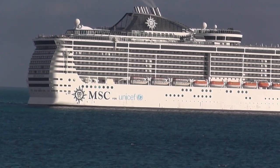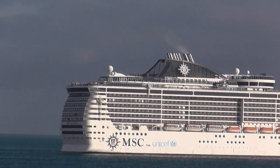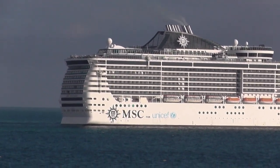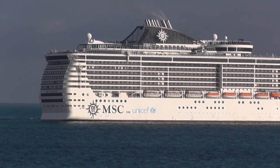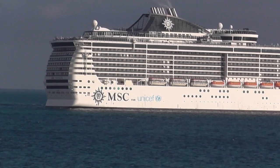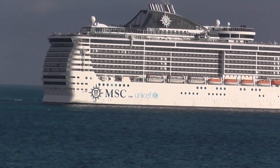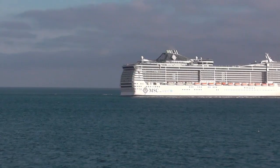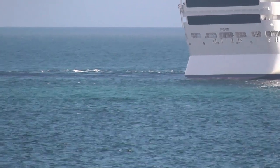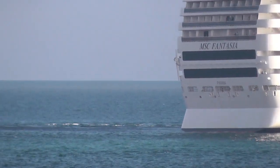So the ship, it looks like it's starting to rotate. It could well be it is actually going to leave now. I thought there was another taxi due to come back to the ship, but maybe I wasn't paying attention. It has come back. So it's definitely under power. You can see the thrusters there, helping the boat to turn.